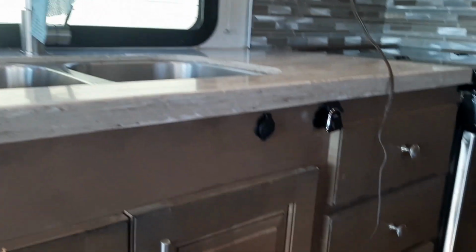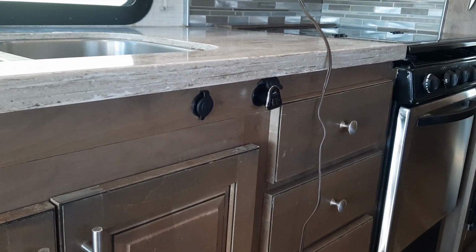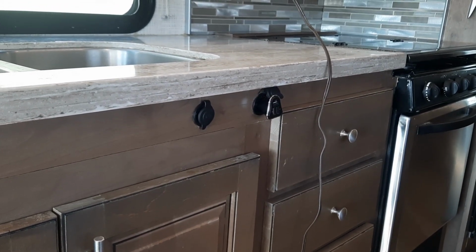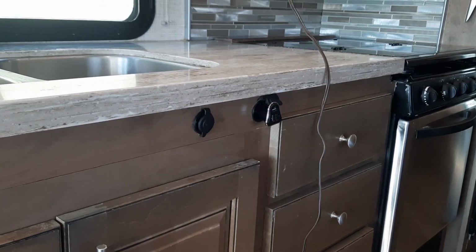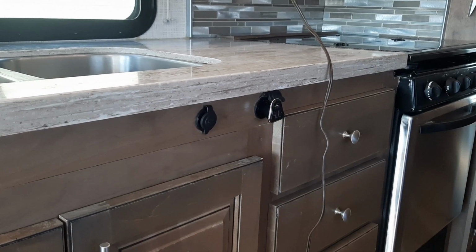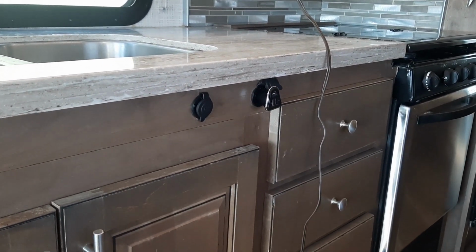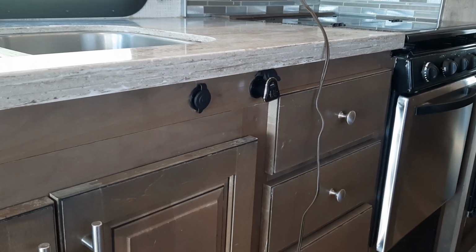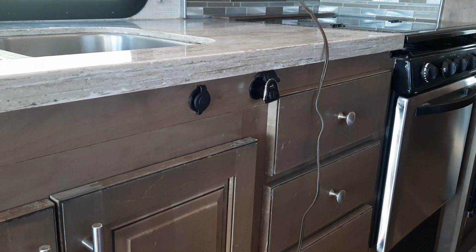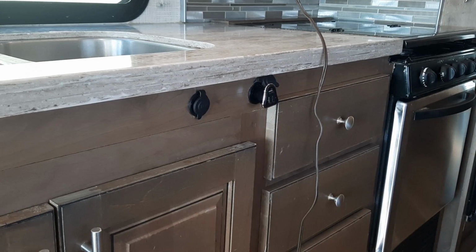One of the things I did was install these two 12 volt outlets just here in the kitchen. One has a USB adapter in it. These are separate lines straight down to the battery with independent fuses, and can give you probably 150 watts or so. These are wonderful because in this particular RV there are no 12 volt outlets in the coach itself, only here at the front. So it's really quite nice to have.